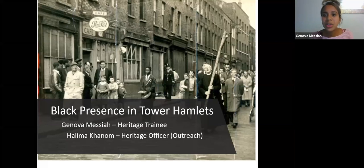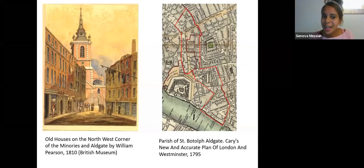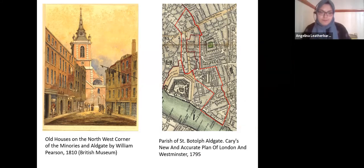Sorry, Jen. The screen's not changed for me yet. Oh, it hasn't changed. Oh, yeah, sorry about that. Right, can you see it now? I can. Can everyone else see it? Everyone else see the screen now? Sorry, I just changed slides. Yeah, that works. Brilliant.